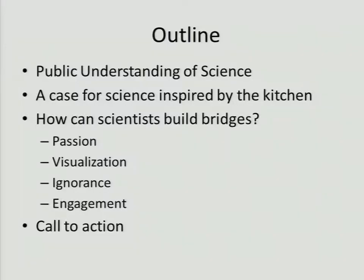So the outline of my presentation: I'm going to touch on what is the public understanding of science. I'm going to draw some information published by the National Science Foundation. I'm going to try to make a case for science inspired by the kitchen, because I know that some of you, or many of you, are not convinced of that. And then I'm going to talk to you about my recipe, no pun intended, on how to successfully and effectively communicate science to the general public. The four main ingredients are going to be passion, visualization, embracing ignorance, and a lot of engagement. And last but not least, I'm going to ask for your participation in a formal call to action.